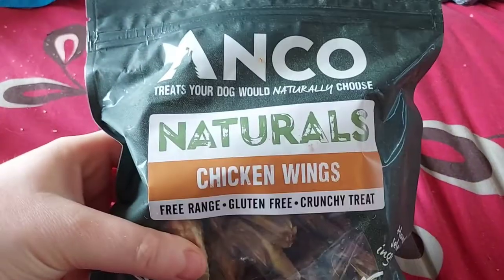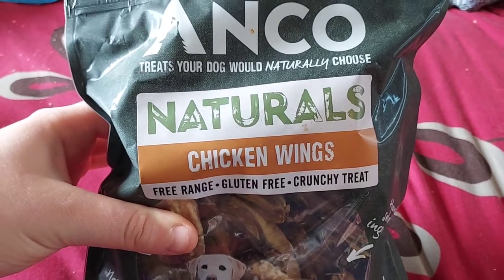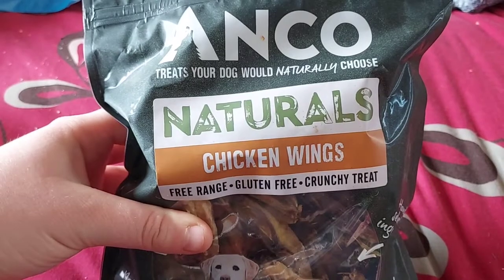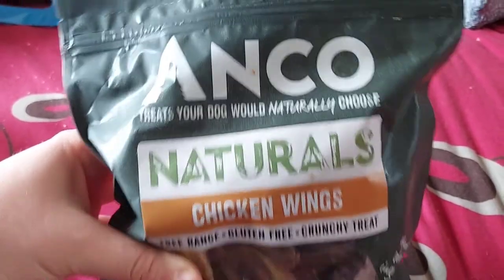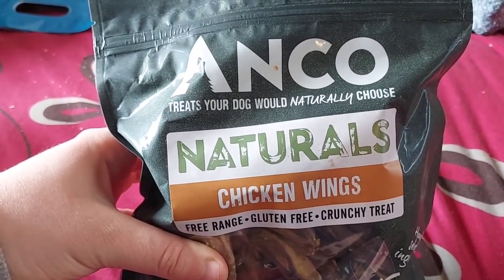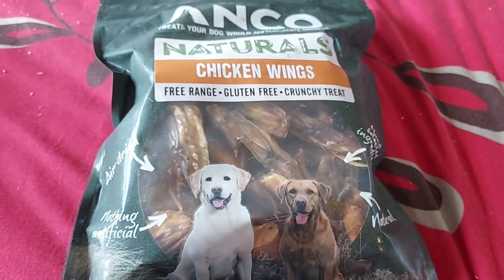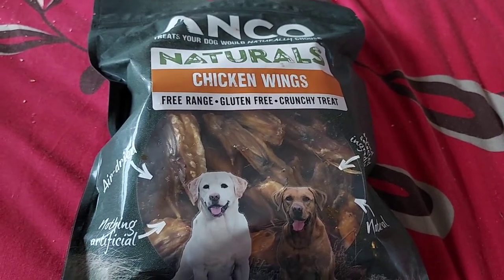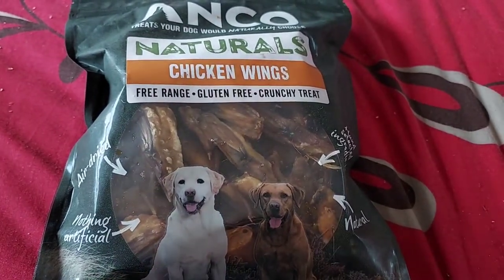I then got some treats for the dogs because, you know, the dogs always need treats. They mainly get carrots and veg and stuff like all the other animals, but these are like a little bit of a different treat, a little bit natural. So these are just the chicken wings. I always buy the Anko brand. I love the Anko brand. Their stuff is so, so good for the dogs. But we got some chicken wings this time because I've still got quite a few bits and bobs in the house already. But these were £3.39 and you do get loads and loads in there. So that'll last them quite a while.